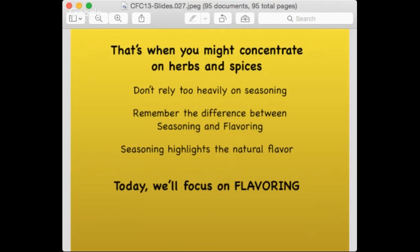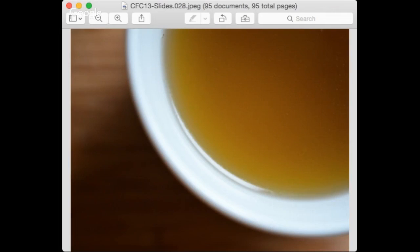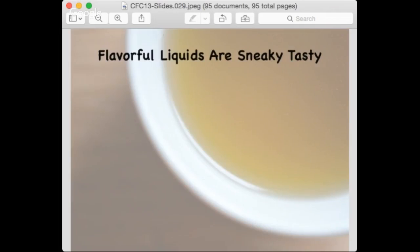So really the best way to get that perfectly poached piece of salmon is poaching it in a flavorful liquid. Nothing permeates the food better than a liquid does. And imagine if you start thinking about these flavorful liquids almost as liquid herbs and spices. Think about that for a minute. Liquid herbs and spices. What if instead of shaking it on top of the thing, you could inject it in the middle somehow? Because these flavorful liquids, they're sneaky tasty. Sneaky tasty results.